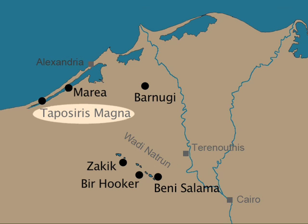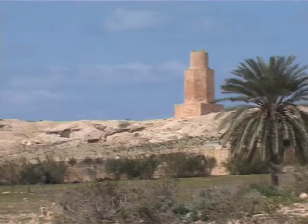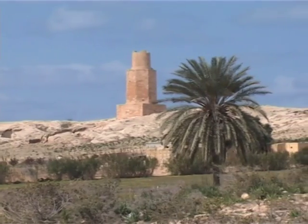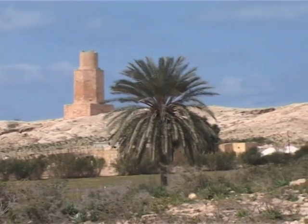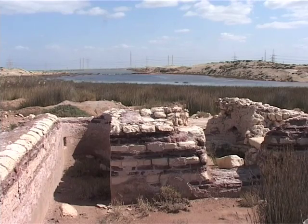The first site to prospect is at Taposiras Magna on the shores of Lake Mariut. This was the western customs post of ancient Alexandria, known for its temple to Osiris and for a funerary monument that copied the shape of the Pharos lighthouse of Alexandria. The lake port was still in use in the 7th century AD.